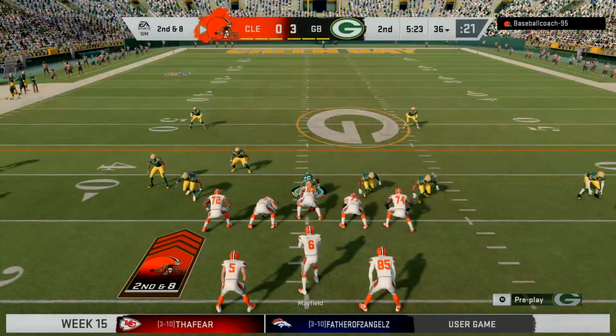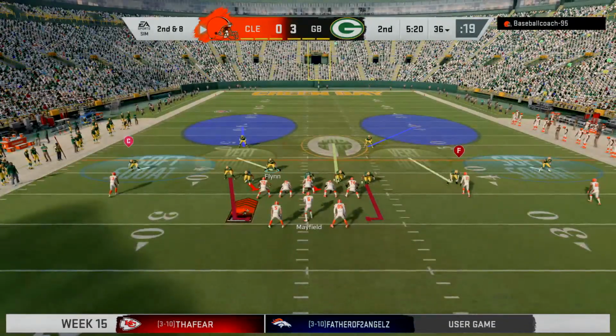Hey, D-line, let's get in there now. Mike 22, he's coming. 22's coming.